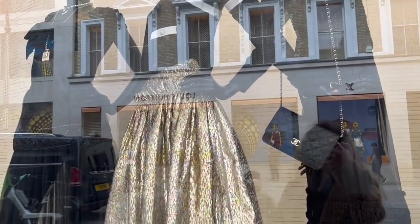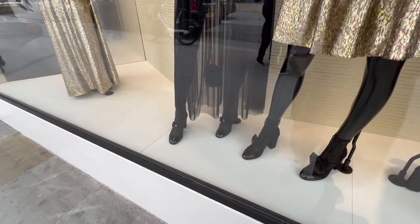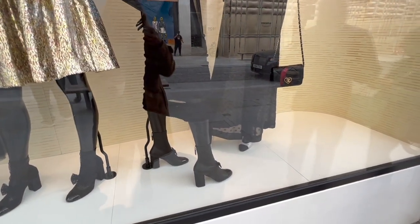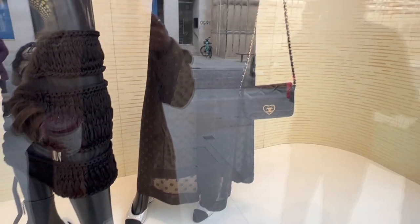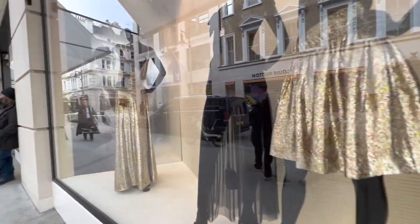Let's have a little look at the windows, guys. It's very black and gold, considering spring has just sprung. But of course, this is the current season. Look at that gold lamé skirt. That is gorgeous. And the bow tie shoes as well. And then you've got the boots here with the beautiful sparkling slingbacks. There's the heart encrusted flat bag. Really stunning. I like black and gold, although I am a silver fan.